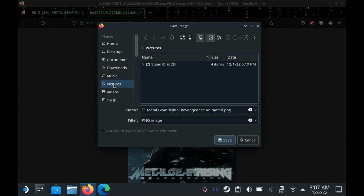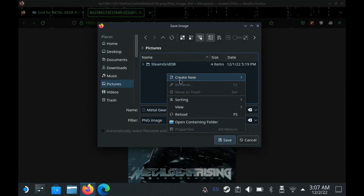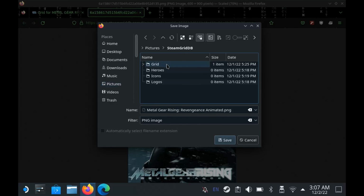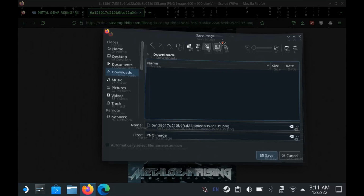Now you could just save the image here in your downloads folder, for example, or you could do what I did. Go to your pictures and make a folder for Steam Grid DB, then make subfolders for the different kinds of images. In this case, I downloaded a grid image, so I'm going to place it in my grid folder. And if you're wondering about these stretchy windows I've got here, don't worry, we'll cover that after.